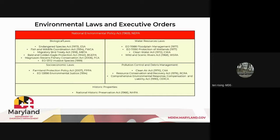And just to let you know, which you will immediately forget, and that's completely fine, the environmental laws and executive orders that are part of NEPA, there are categories: biological laws, water resources laws, socioeconomic laws, pollution control and debris management. And for historic properties, there's the National Historic Preservation Act. So some of these may be familiar to you. Some of them may be more relevant to locations outside of Maryland, but all of these need to be considered when you are involved in a federal funded undertaking.